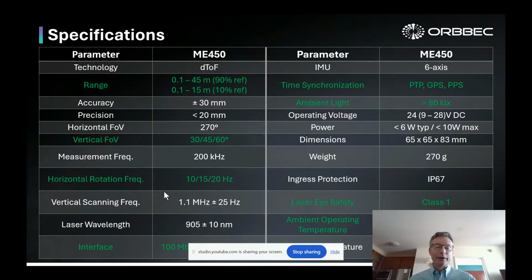It can operate in up to 80K lux of light levels. Again, that goes back to the sunlight discussion I talked about on the previous slide. That's pretty impressive, and that is an improvement over our SL450, which was rated to 60K lux. And it still employs a class 1 eye-safe laser, so there's no problems with children or pets or anybody staring at the sensor close up. It won't harm your vision over time. It's a very safe product. And it has a very wide operating temperature, -20°C up to 55°C, so it can operate in all those outdoor conditions that we talked about earlier.